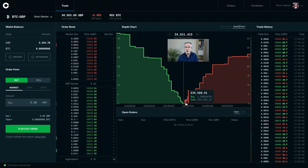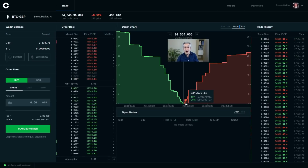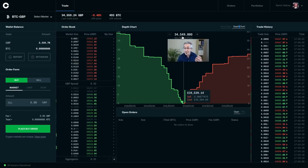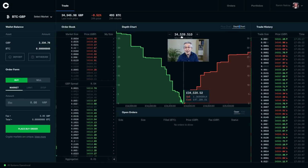Now most people just trade using a market order, which means they simply say to a market maker, I'd like to buy this much Bitcoin, and here's my sterling to pay for it. Then the market maker will say, yes, this is the price, you're done. And that means that you're going to be a price taker. You don't decide the price, but you decide when to trade. And that means that you'll probably trade close to the mid-market price. So currently you'd pay about £34,552 per Bitcoin.